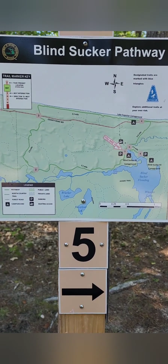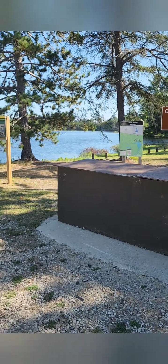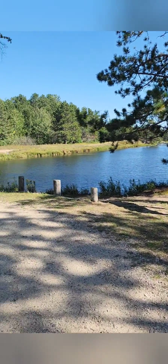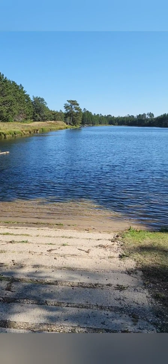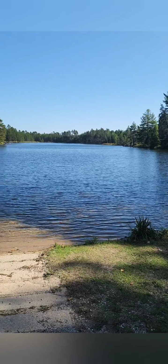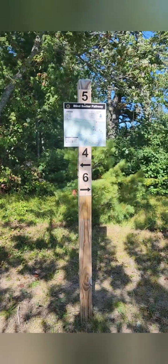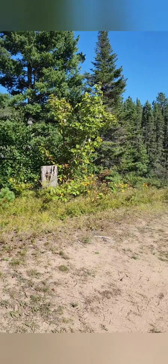And in the middle of the campground, we have the Blind Sucker Pathway, which is a nice little hiking trail that will lead you from campground to campground and also connects with the North Country Trail, National Scenic Trail. There is a nice paved boat launch here so you can back a motorboat into the water, so anglers will have an opportunity to get out farther than just the kayakers or paddlers would be doing.